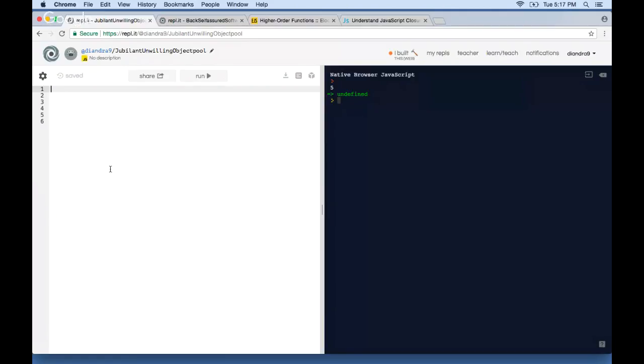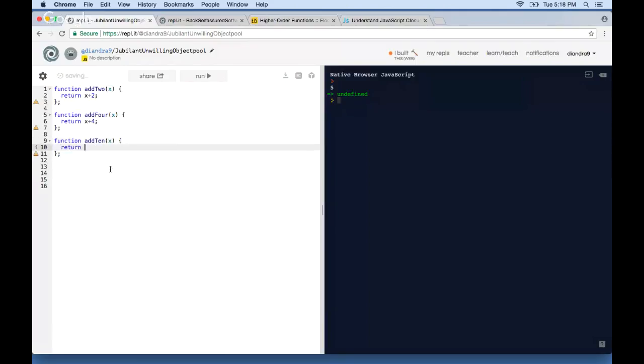So let me start with this. Imagine that I have a function called add2, and it just takes in a number and returns that number plus 2. And then maybe I also want add4, x plus 4, and I might need to add 10, right? Sometimes in life you just have to add 10.